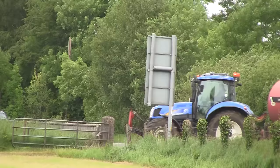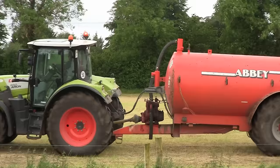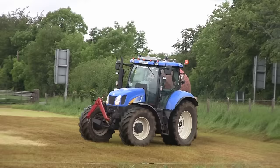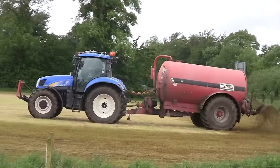Did you do slurry from day one, or just got into that bit of work? Father-in-law started doing his, slowly built up. We have a mixed batch. We have Abbey, Belmac, and a Hi-Spec. Why such a variation? The Abbey was first bought. Belmac was bought next. And the Hi-Spec was bought in second hand, just to fill a hole.